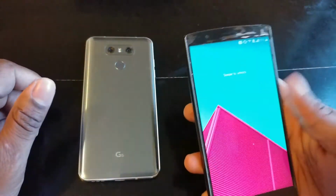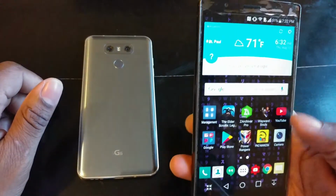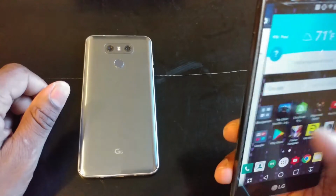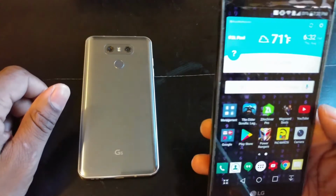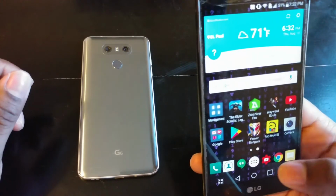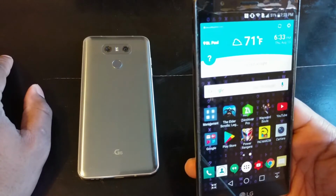And I would like to agree with that quite a bit, because it's still a great camera right now. And if you like to take Instagram photos and stuff like that, this camera can do no wrong for you.